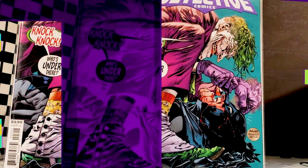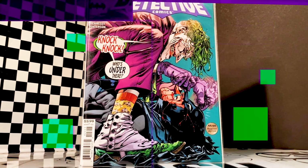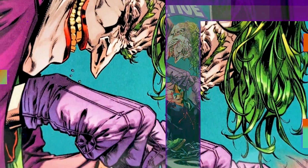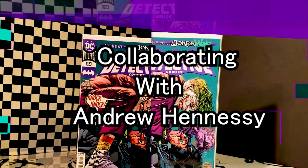Love all that. So, how's the relationship between the penciler and the inker? Is there much conversation going on in between pages? How does that work? Yeah, he and I will text all the time, and we've worked together since Guardians of the Galaxy, so over 10 years, I think.